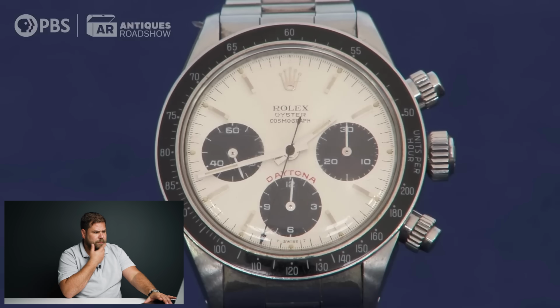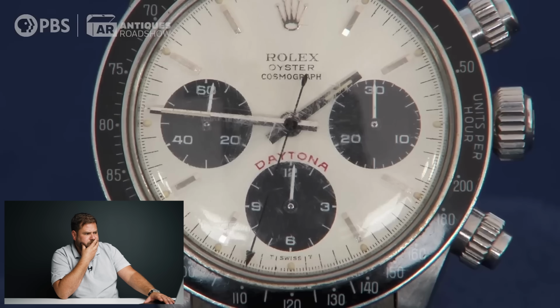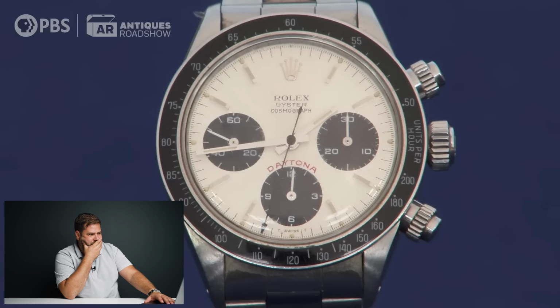Not too bad. We have the outside tachometer on the outer ring. It's been given all kinds of different names that only exist in the collectible community. So yours is known as the Panda dial, and that comes exactly from the panda bear, black and white. Ah, that's racist, mate. Other watches have black dials with white subdials. Most collectors feel that this is the most pleasing dial of all the watches. Okay. Another feature, you see we have Daytona in red.